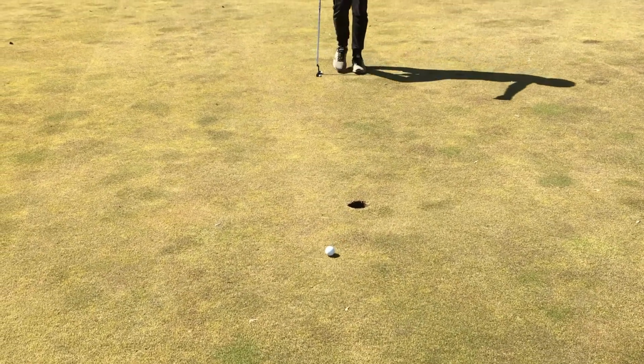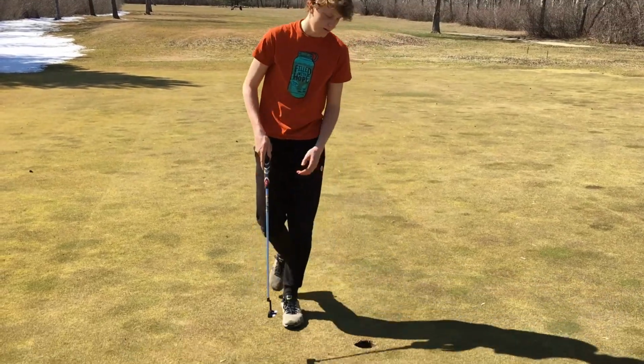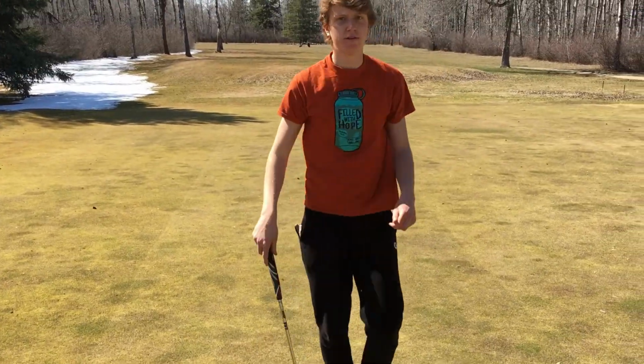Oh, it moved right. What the heck? At the very end there, it all of a sudden right here, it moved right. It was tracking. These greens are wobbly here. That was a little bit weird. That's in par. That's a good finish to a good round.